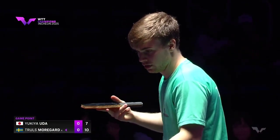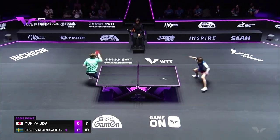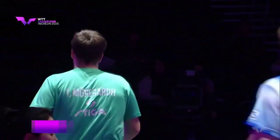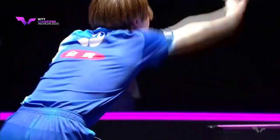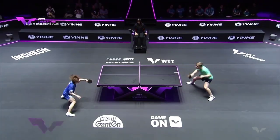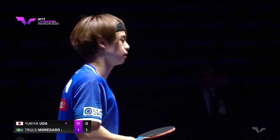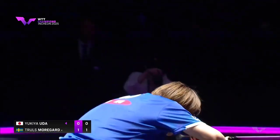Truls, the 4th seed here. Slow and spinny on the parallel. The brush, Truls Moregard takes. So Yukiya Uda looking to get that forehand into play how he can. It might depend on the backhand to set it up more. Love 1. But Truls rushing into that baseline. Bit of a dart there. Not a traditional spin shot.